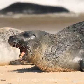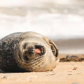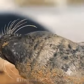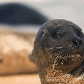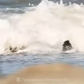Harbour seals have 34 to 36 teeth, ideal for catching fish and crushing crustaceans. At a glance, they seem heartbreakingly ill-equipped for their beach environment. For the sea, though, these chub marines are tailor-made.